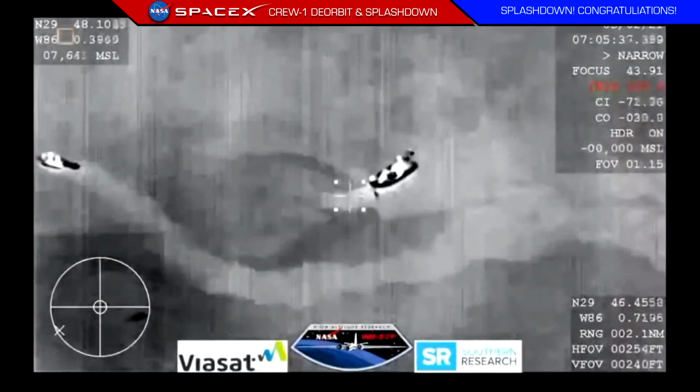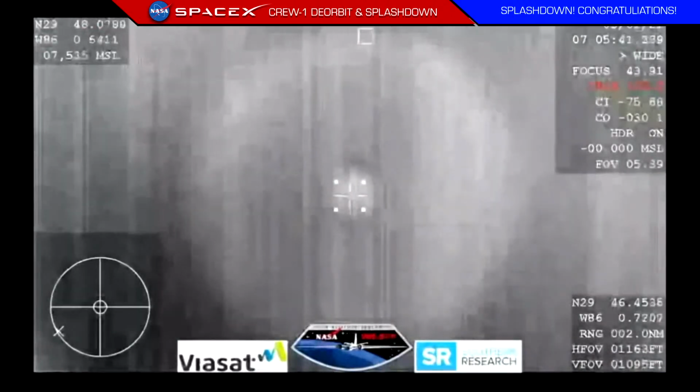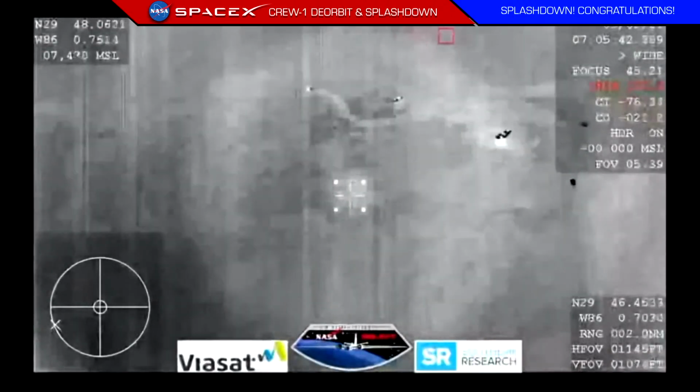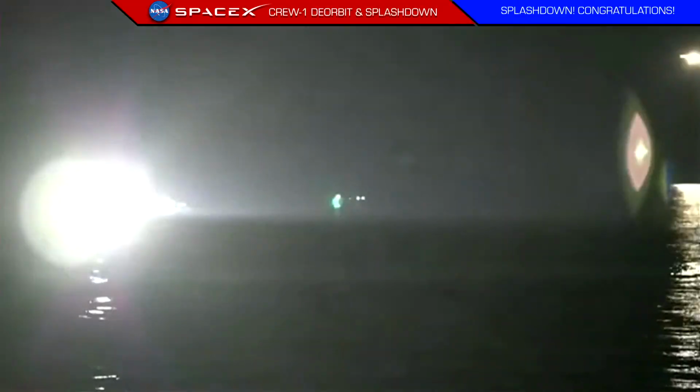That could have been mistaken for a beach, but we are in the middle of the ocean and the seas are just as calm as they can be. Again, weather was something we were tracking and we waved off splashdown a couple times this past week, but today's conditions seemed absolutely serene. There it is for landing and recovery operations.